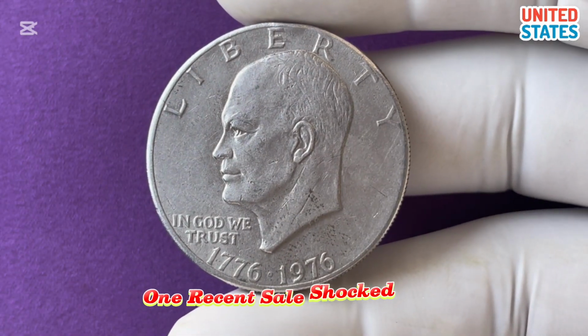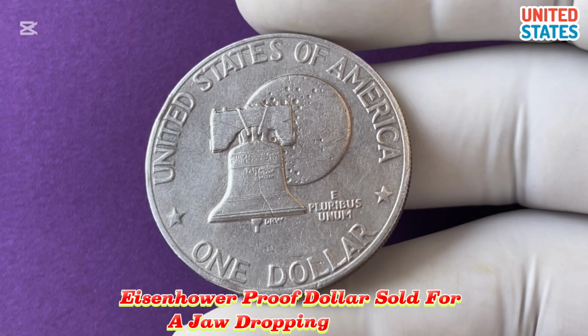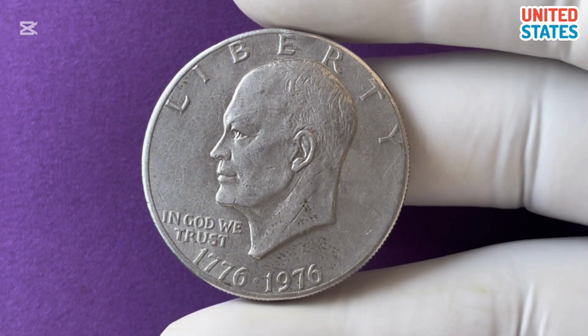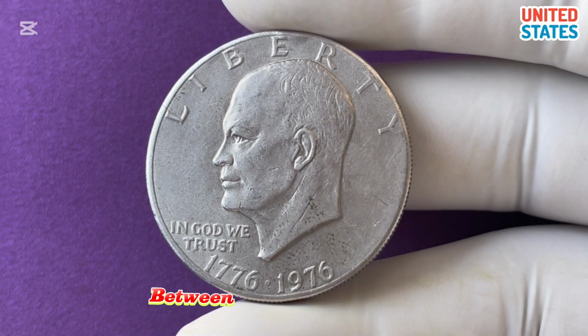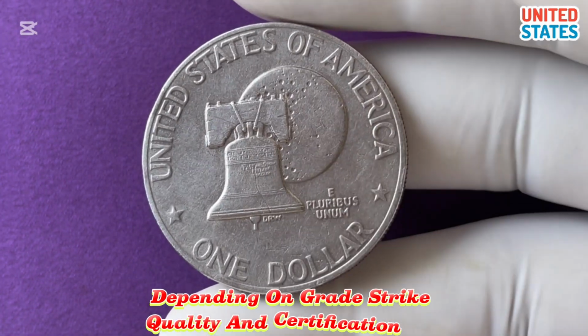One recent sale shocked the market when a pristine, graded 1976 Eisenhower proof dollar sold for a jaw-dropping $45,000. That's not a typo. That's $45,000. And coins in similar condition? They've regularly brought in values between $15,000 and $45,000, depending on grade, strike quality, and certification.